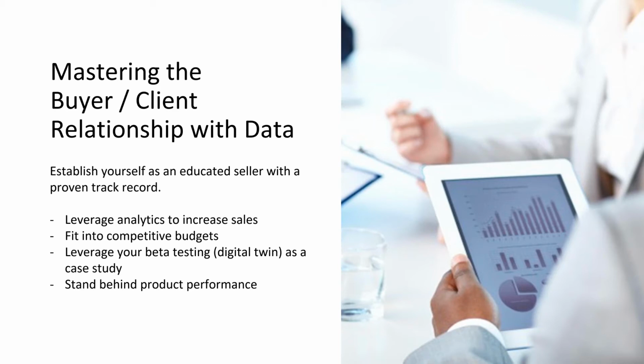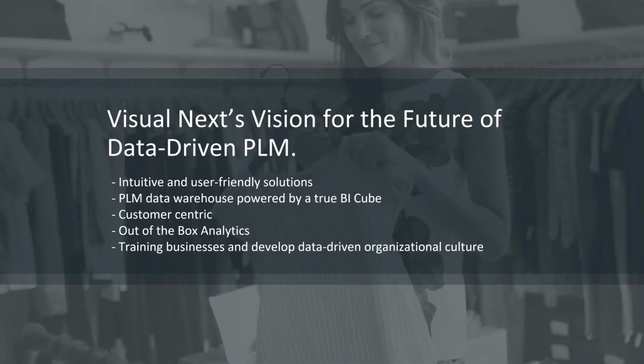So I think this is where we see a lot of this big data reflecting back into PLM to educate designers and merchandisers to build the product that the customers, or their customers, which is the buyers, really want. And I think that's been our driver, and that's fueled our vision, if you want, of our PLM offering.